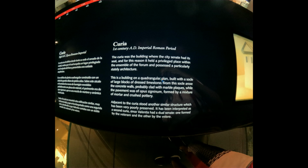The Curia was the building where the city senate had its seat, and for that reason, this privileged place within the assembly of the forum possessed a particularly stately architecture.